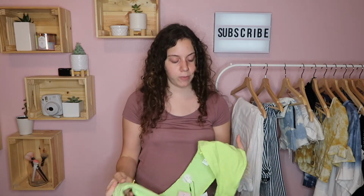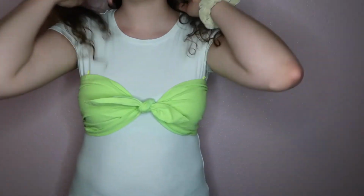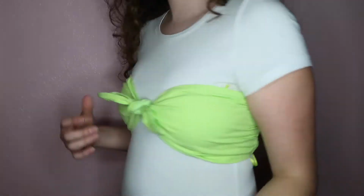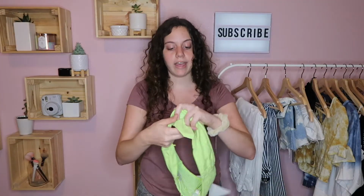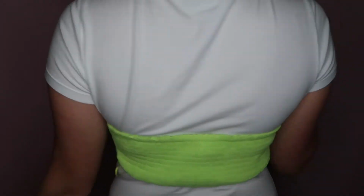Okay, so the next item would be a tie front bandeau top from Lost in Wonder, size small, and it'd be $60. So basically, I'm not going to be fully trying on this top for you because it does not cover anything. I think it's a cute top, cute idea, but it's not gonna hold anything in. So I did try it on over top of a white t-shirt, but basically, here's the top. You put it on, and then you tie it in a little bow. So the little bow's keeping you in place. And then it looks like this. You can't wear anything underneath it, really.